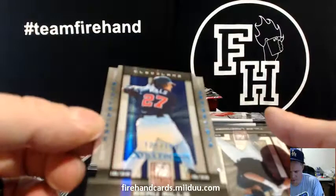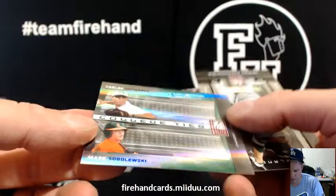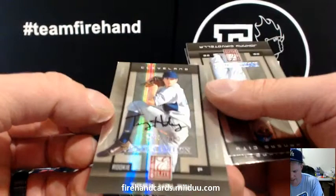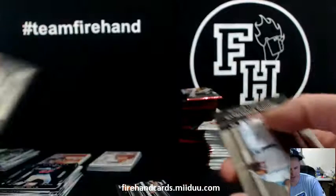Look. Blue die cut for the Cleveland Indians, numbered to 150. Carlos Gutierrez, Mark Sabaluski, dual card. Oh, first autograph. Trey Haley, Cleveland Indians. You're going to get some guys in here you never heard of. Trey Haley.